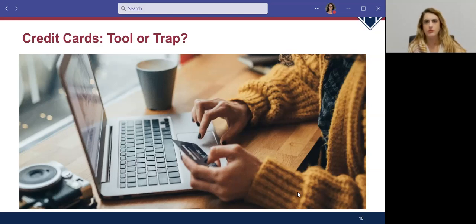I use the example of a car. Is a car a tool or a trap? Well, it's a tool, of course it's a tool. It's a car, gets you from A to B, it gets you to work, it gets you to school, it's reliable, keeps you warm or cools you down, keeps you safe. It seems like a tool. Well, it is if you use it correctly, if you know how to drive.